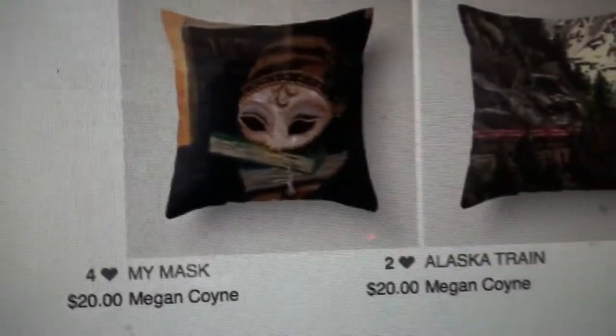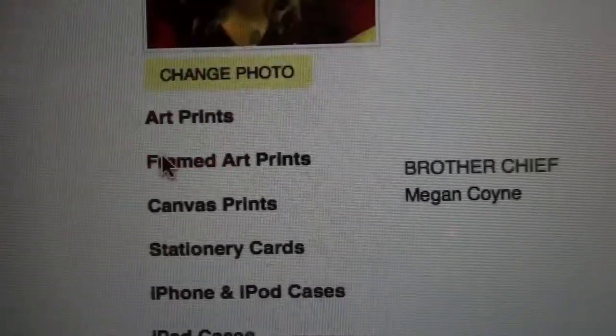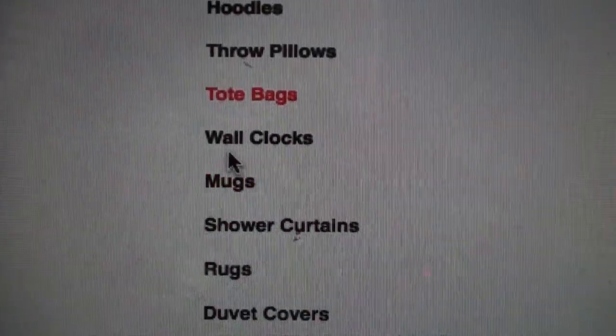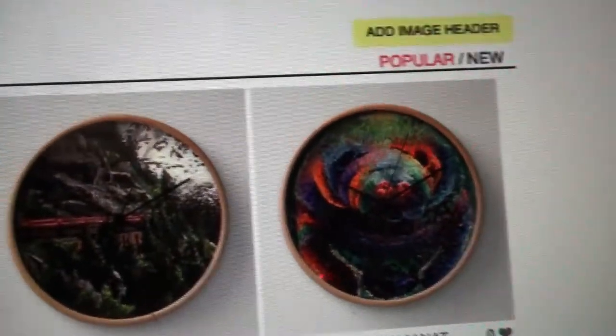You can do throw pillows. These I think are beautiful. Look at the throw pillows. Some of them are loading a little bit, but... And then you can also do, let's see, tote bags. And these I think are pretty cool. Tote bags with my art on them. And then you can do wall clocks, which turn out really neat. And you can change the color of the outside of the clock and change the hand colors and all sorts of stuff with it. And then you can do mugs.